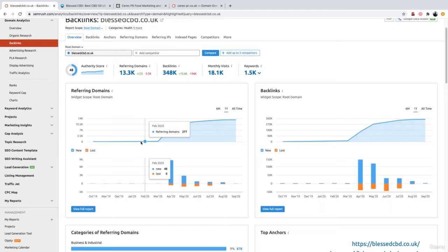A massive influx of backlinks pointing to your website. Of course, this website could have invested in SEO in March, which is why they've got tons of backlinks every other month going forward. But if you do own this website and you didn't invest in any SEO or any backlinks, then this is a very good sign that your website is indeed suffering from a negative SEO attack.